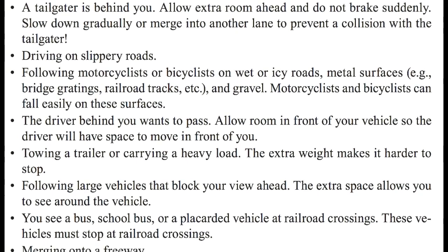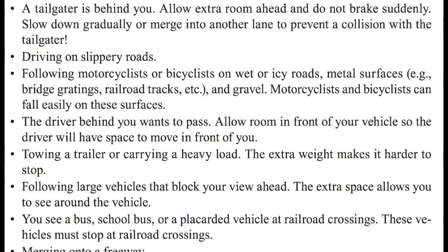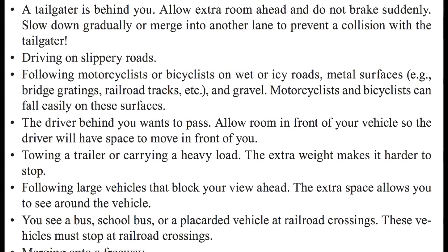Also, driving on slippery roads needs a little more time. Also, following motorcyclists or bicyclists on wet, icy roads, metal surfaces, and gravel. Motorcyclists and bicyclists can fall easily on these rough surfaces. Need a little extra time. Do the 4-second count when the driver behind you wants to pass. Allow room in front of your vehicle so the driver will have space to move in front of you.